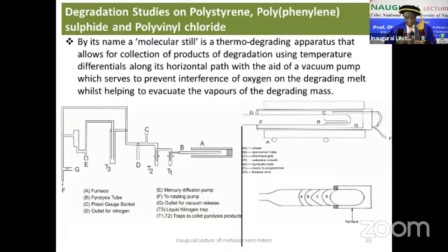What I have here is an apparatus constructed using all glass except the furnace. This is the furnace that I put on the upper right side. The important thing here is you should note the furnace and then the diagram below it, where I have A, B, C, D. What it means is that after every particular experiment, we are going to have seven products from which we can analyze. A, B, C, D. There's going to be a residue. That's 5. And then if you look at the diagram, you will see T1 and T2. These are also traps to collect pyrolysis products.